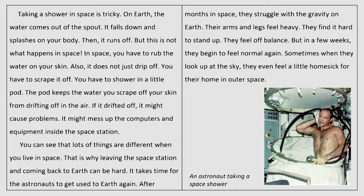Taking a shower in space is tricky. On Earth, the water comes out of the spout. It falls down and splashes on your body. Then it runs off. But this is not what happens in space. In space, you have to rub the water on your skin. Also, it does not just drip off. You have to scrape it off.